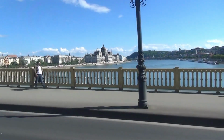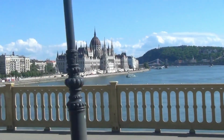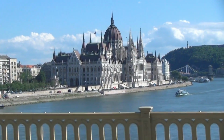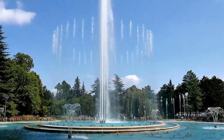A rubber-coated 5.5 kilometers running track encircles the island, and is a popular jogging spot for runners who want to get away from the hustle and bustle of the city. One of the most famous features of the island is the music fountain, from which water regularly dances in time to classical music.